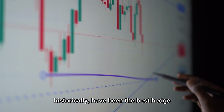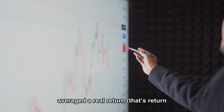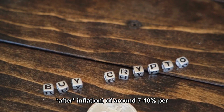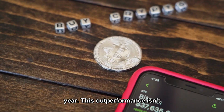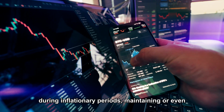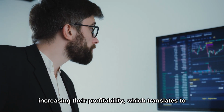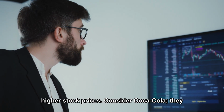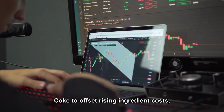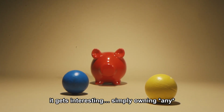Stocks, historically, have been the best hedge against inflation. Since 1928, stocks have averaged a real return, that's return after inflation, of around 7 to 10% per year. This outperformance isn't accidental. Companies can often raise prices during inflationary periods, maintaining or even increasing their profitability, which translates to higher stock prices. Consider Coca-Cola, they can adjust the price of a Coke to offset rising ingredient costs, protecting their margins.